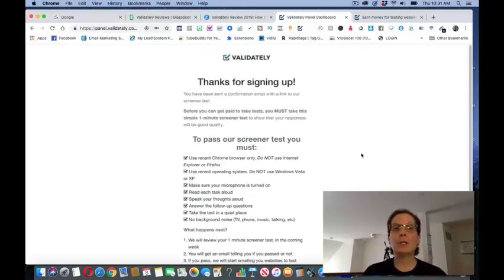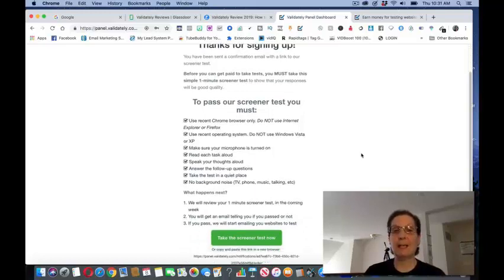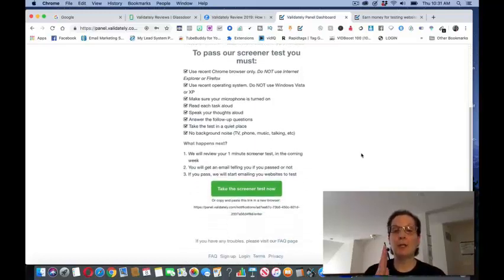But I wanted to walk you through the sign-up process because it's a longer one. Most of the other sites, the only thing you have to do is put your name and your email address in. This, you can see, was a 15-step process. And make sure that you go confirm the actual email address, and then you'll get a test screen that they will send to you via email.